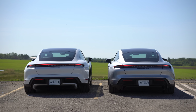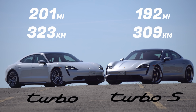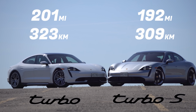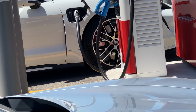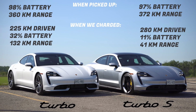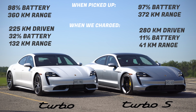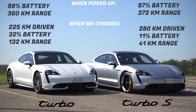So I touched on the Turbo having a slightly better range. Let's get to the range and charging stuff now. The Turbo has a range of 201 miles or 323 kilometers, and the Turbo S is 192 miles or 309 kilometers. So we did take note of the mileage and how many kilometers it said we could travel when we picked up the cars. We're going to let you know by the very end how many we actually did driving it completely normally, like doing launches, filming, sitting around with the AC on, and also taking it easy a bit on the highway. So now onto the charging times.